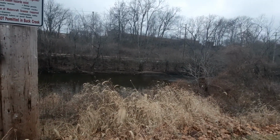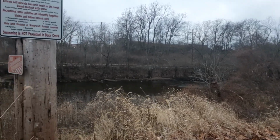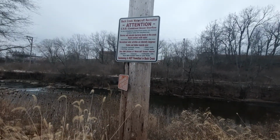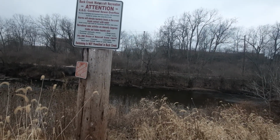To be honest, this is probably one of the most contaminated streams in the area. You definitely do not want to drink this water at all. So they actually have a good reason that swimming is not permitted.